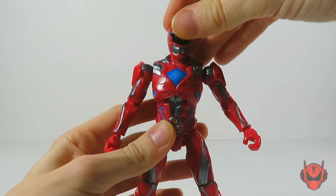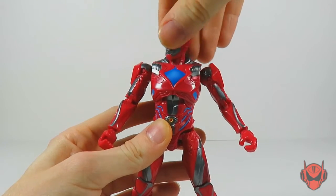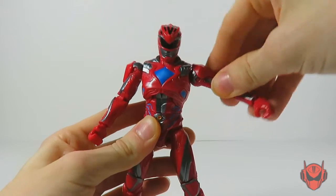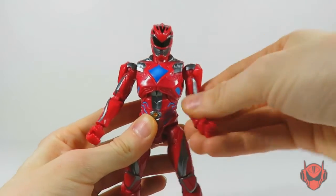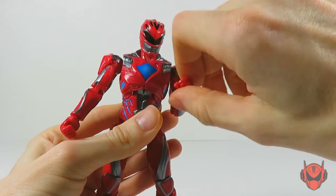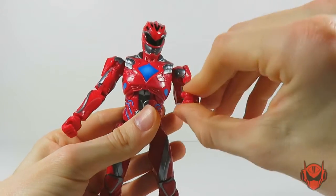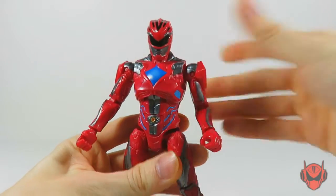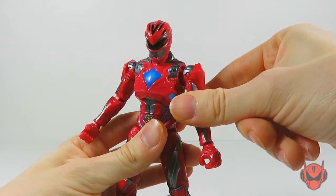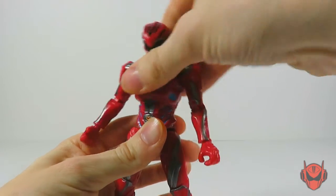So you do have your swivel joint for up and down movement here at the head, and then you got your swivel there. You got nice ratcheting ball joints here for the shoulders. They do go all the way around. There is the double jointed elbows. There's ball jointed wrists, of course, so it's definitely on par with SH Figuarts right there. Sadly though, I was afraid of this. Coming from the New York Comic Con mold, yes, there is no bicep swivel. Anyway, back to the articulation.